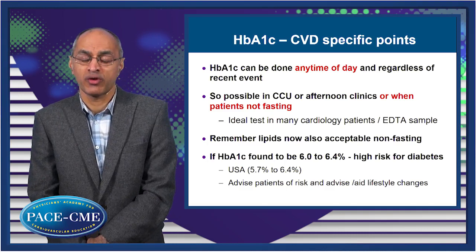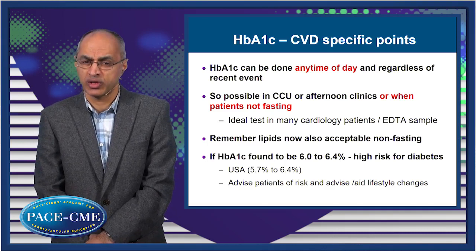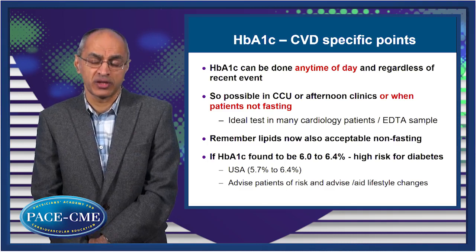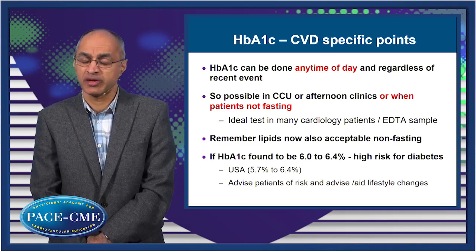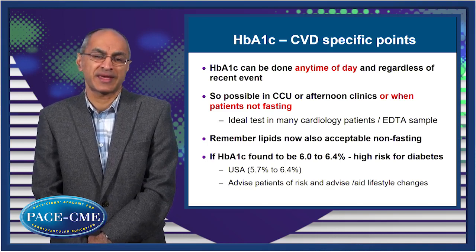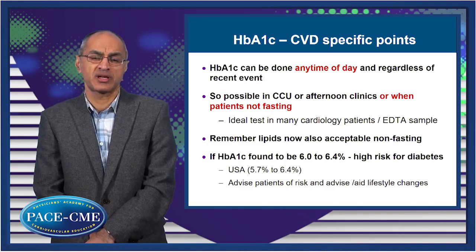Remember also now that around the world, this was perhaps firstly pushed in countries like the UK, but recent ESC guidelines, which I was involved in, have recommended that lipids can also be done non-fasting and are perfectly acceptable because cholesterol and HDL do not change appreciably, whether fasting or non-fasting, and they predict risk just as well. So in a clinic in the afternoon, one can measure non-fasting lipids and hemoglobin A1c at the same time, if that's required. If hemoglobin A1c is not above 6.5%, but is in the category in the UK certainly from 6 to 6.4%, then the patients are considered at high risk for diabetes.